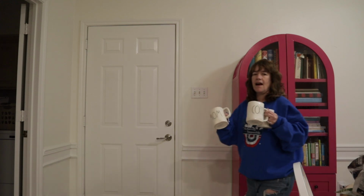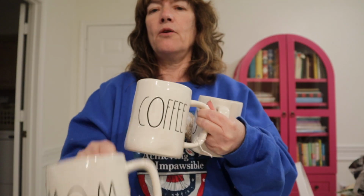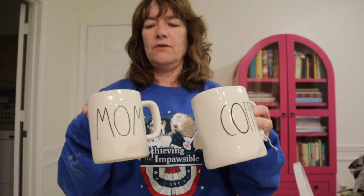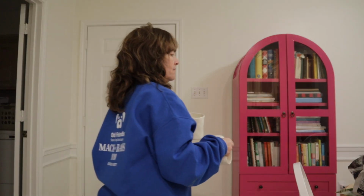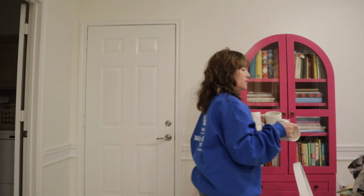Now, the last thing, I found more Ray done. I found these coffee mugs. I found Mom, Coffee, and Dad. And these are going in my booth over at the old Magnolia Mercantile. These are in excellent condition. And if you don't know, these cups are very, very cool, very in, and they are very heavy. And they make a beautiful cup of coffee even better, or a nice hot chocolate taste even better.